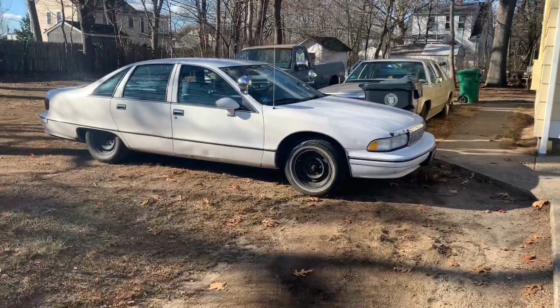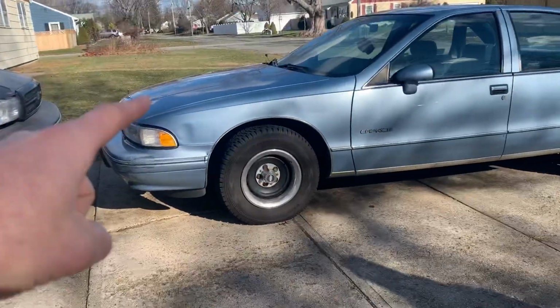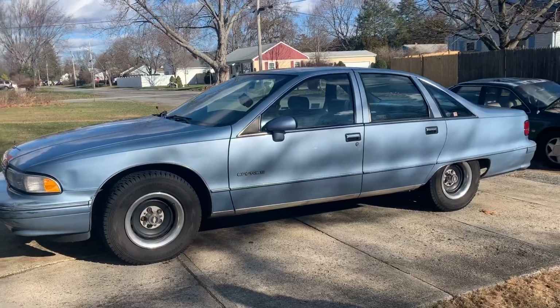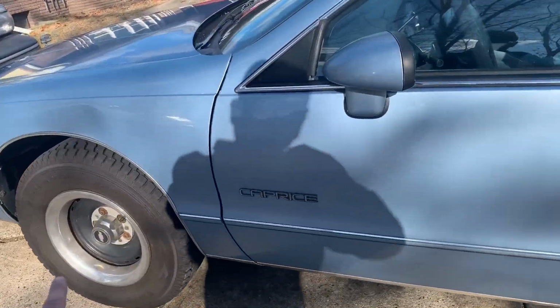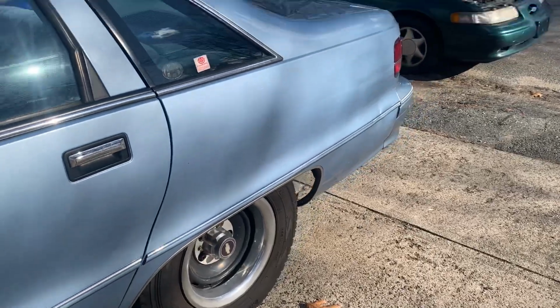It's like being in the 90s here at Tommy's. This is Tommy's son's car. What year is this Caprice, Tommy? '91. And it's interesting how it's optioned. He's got the 9C1 wheels on it. Now, that's not how the car came optioned. You put these on, correct?